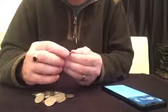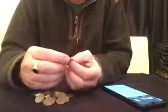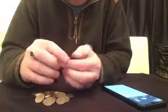I know that we did have, I think it was Gordon that was on earlier on, that Gordon said he'd got one of these in his change, the undated 20p. I thought that's what he said.